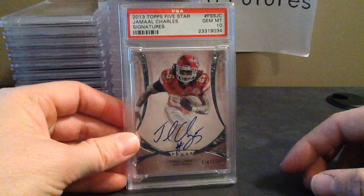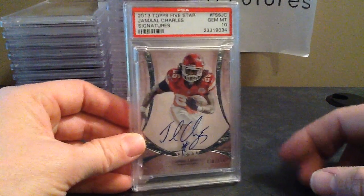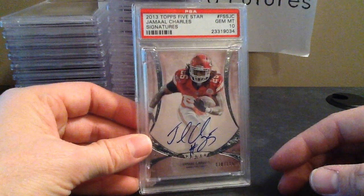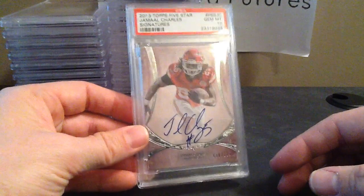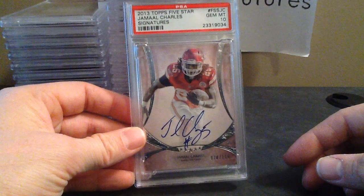Five-star on-card autographs. This was a Charles, and it got a PSA 10. And just a nice looking card. Classic design, out of 115. So they're numbered low and it's on card. So tough to beat that.